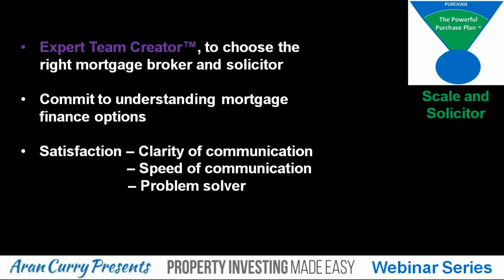So that solicitor must have 3 things. They must be a problem solver. They must move quickly and be very happy to have you chase them each day or every other day. And they must be happy that they can communicate clearly. If they don't meet all of those 3 individual goals, then they're not the right solicitor for you to work with.